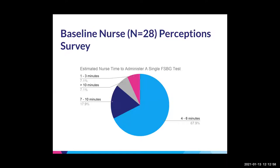What we found is that a majority of nurses estimated it takes between 4 to 6 minutes to administer 1 finger stick blood glucose test. 5 minutes for, say, 70 patients adds to about 6 hours a day just spent on finger sticks.